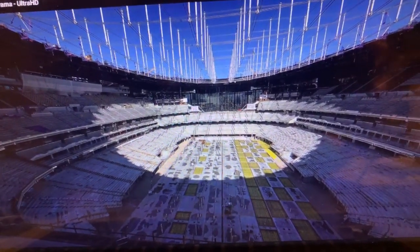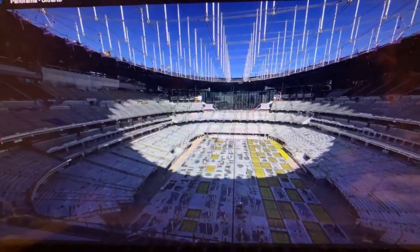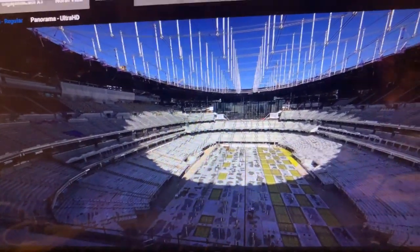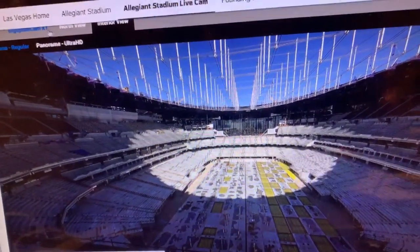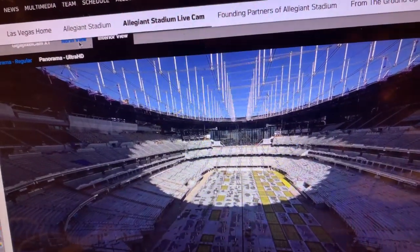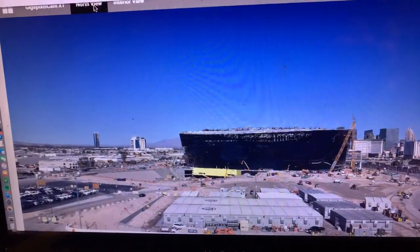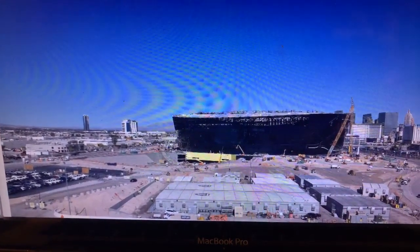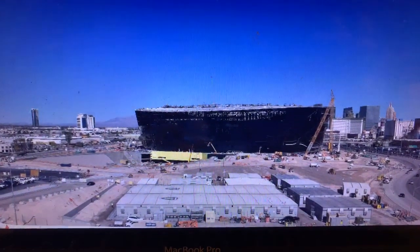But look, this is a beautiful facility. And again, I say this again and again. With the way its economy is going, Las Vegas needs this large-scale event center. Straight out, purely end of story. Las Vegas needs the large-scale event center. It really does. And so I am praying for a successful turnout with this.